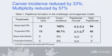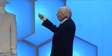There were two groups of mice. The first group got a regular mouse chow diet. When they were treated with the two chemicals at high doses that cause skin cancer, that group of 15 mice, shown here in the yellow bar, got cancer. 100% of them, all 15 mice, developed cancers. Many of them developed, probably all of them developed more than one. The number of cancers per mouse, 6.3. The total number of cancers in that group of mice, 94.